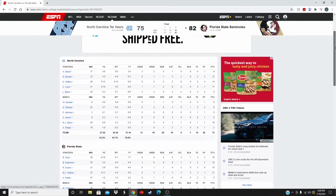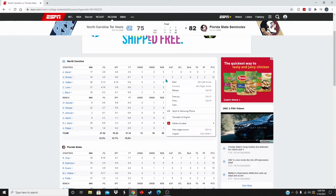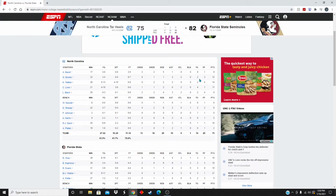If you guys watched Carolina basketball last year, Garrison Brooks had a pretty good game, especially in the first half. He was absolutely fantastic. 12 points, only 1 board, which is surprising. 3 assists, 2 steals, and did have 2 turnovers and 3 fouls, though, which is tough for him. But first half, I was really impressed with Garrison's play.